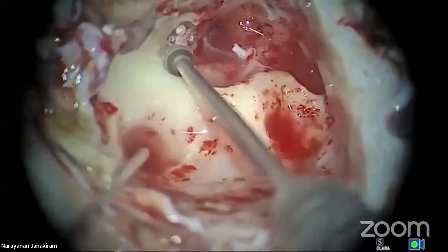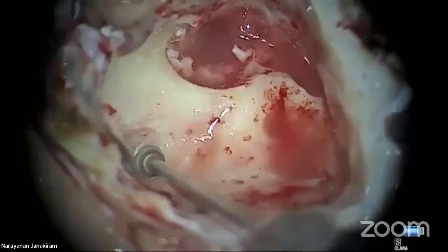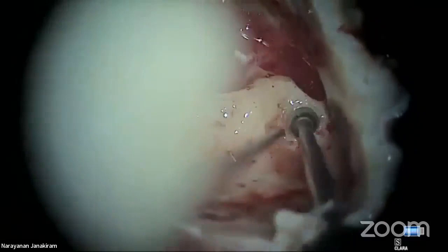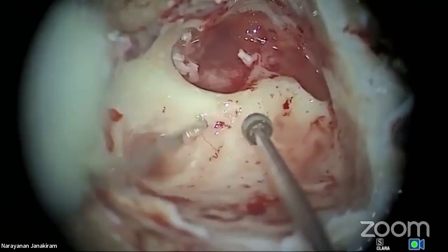So will I obliterate this cavity? I may not, because I don't want to have a second look in this case. Okay, right, that's it. That's the lateral canal, there's no erosion. And that's the donut appearance. Superior canal, posterior canal. Oh, that's the facial now. You can see the facial here. Nicely seen, all very beautifully seen.